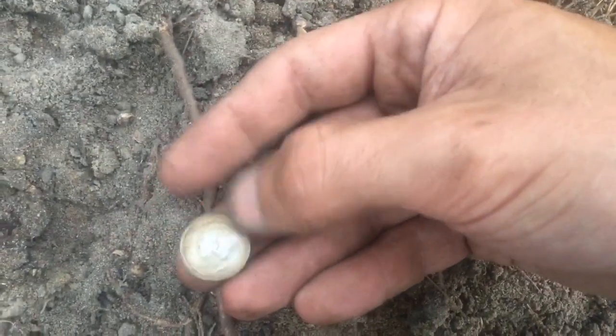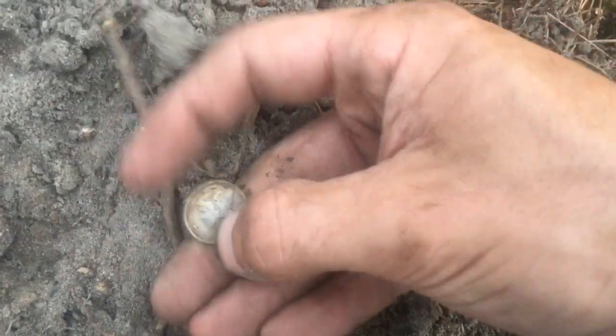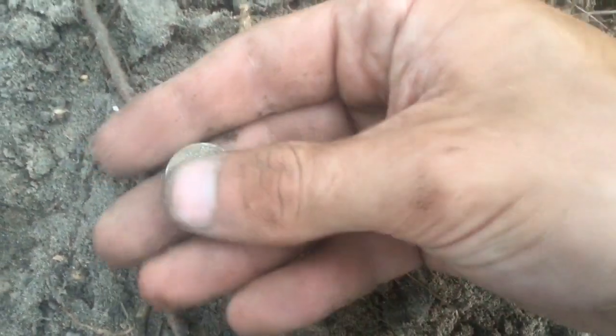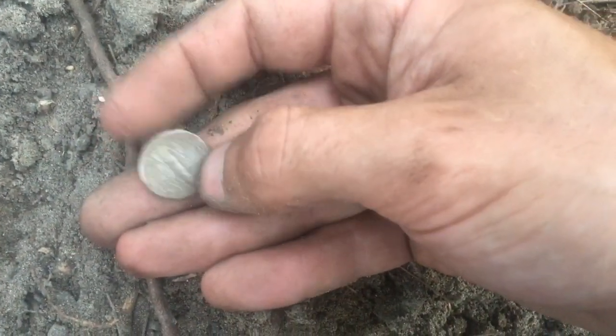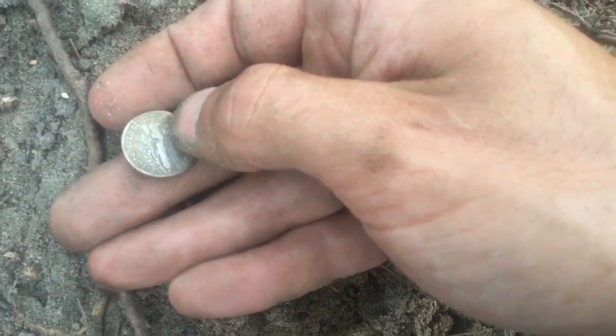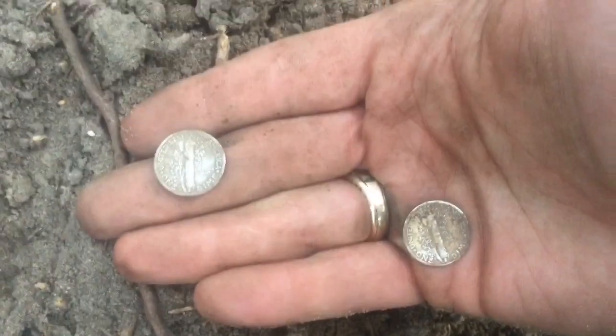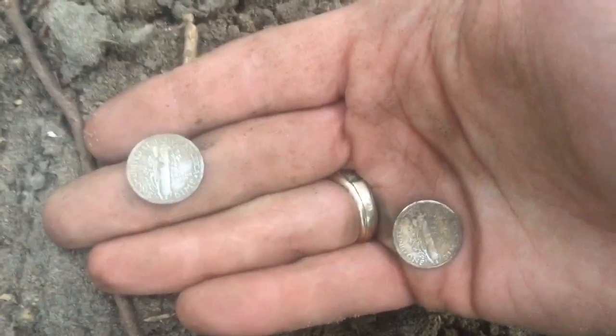And this one is a 1942 with a D mint mark. Two mercs about 10 feet away from each other.